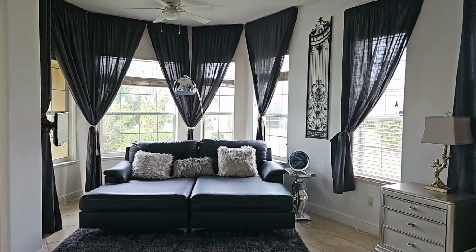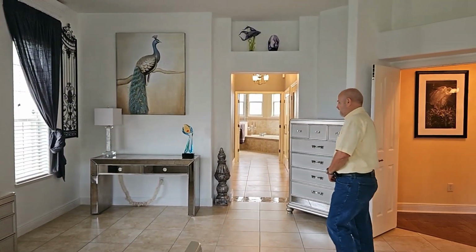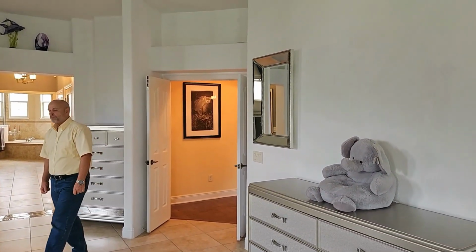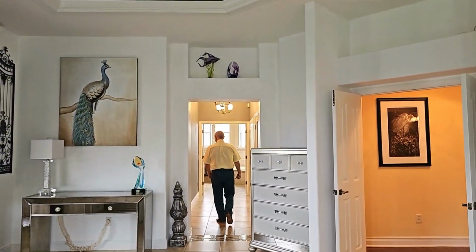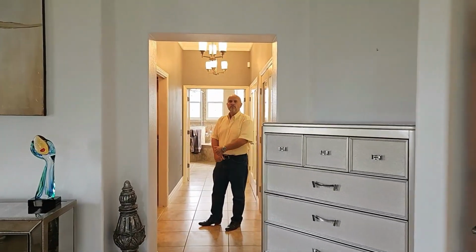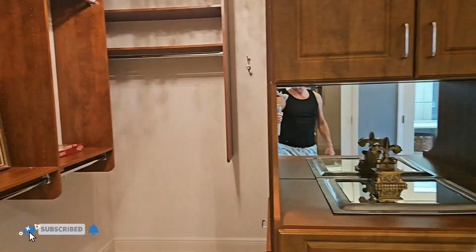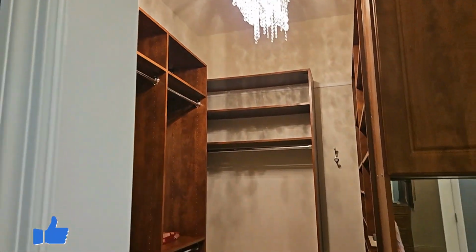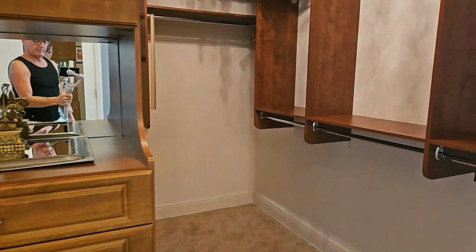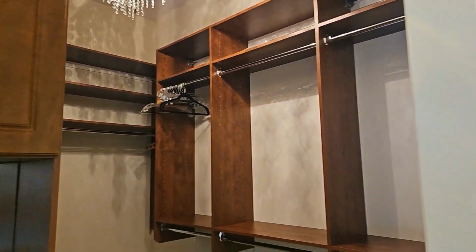The bond is paid off, which is something for the villages that is important. And also the roof is new and the AC is new. There's a huge master closet right here, which of course stays as it is. The house was built in 2005 and should appraise more than that, because this is by far right now the cheapest house here in this area.